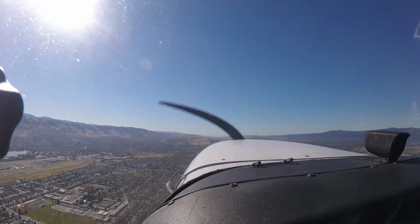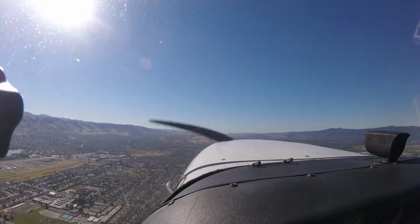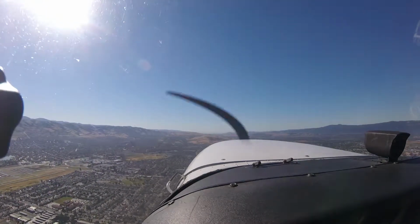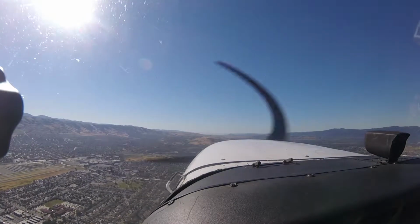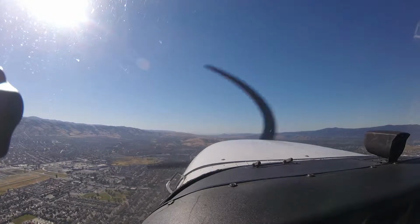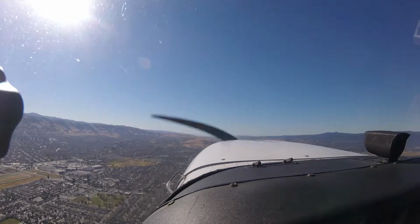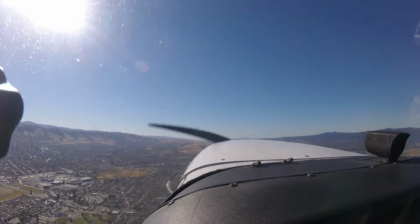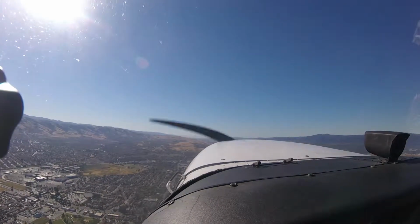900. Checklist. Flaps are up. Cruise power is set. Or climb power. Left traffic to the left, clear for takeoff. Engine instruments are in the green.